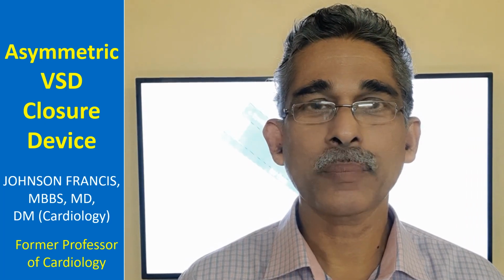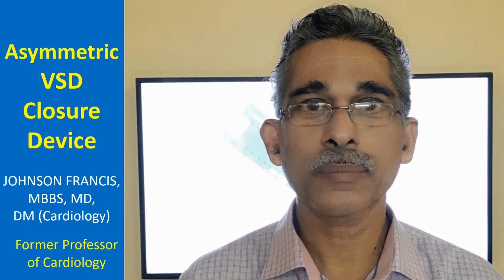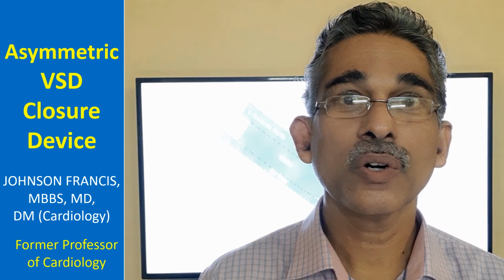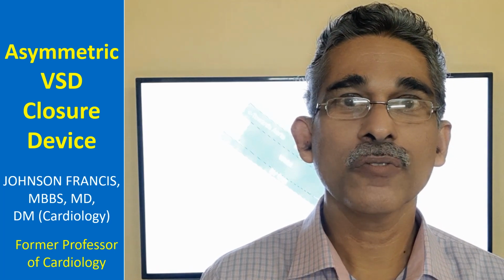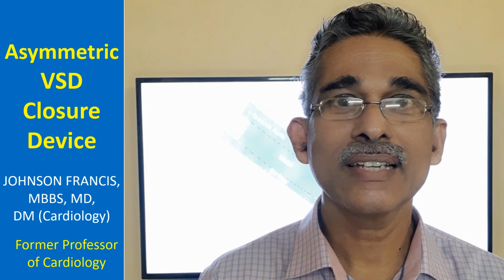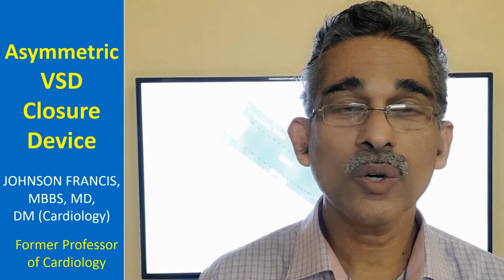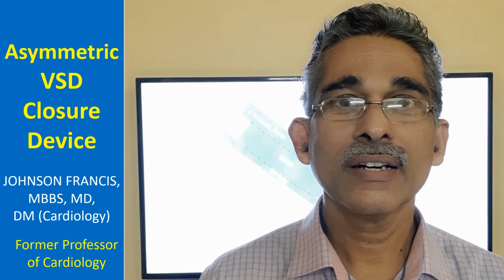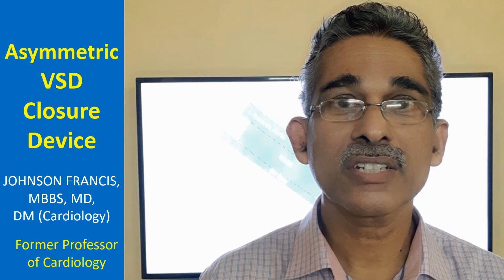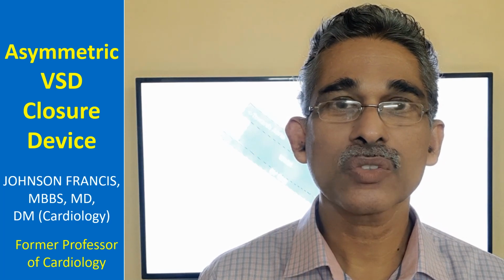Perimembranous ventricular septal defect, though the commonest form of ventricular septal defect, is not that amenable to device closure of VSD. This is because the VSD in case of perimembranous location is close to the aortic valve, tricuspid valve, and the conduction system is there on the posterior margin of the perimembranous VSD.